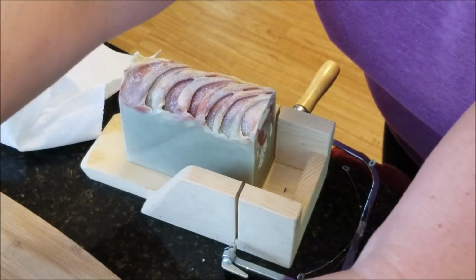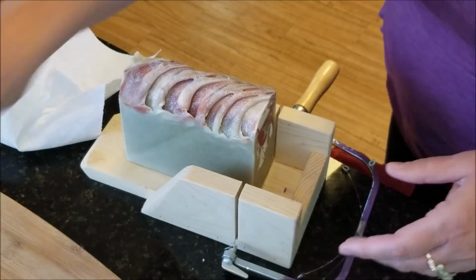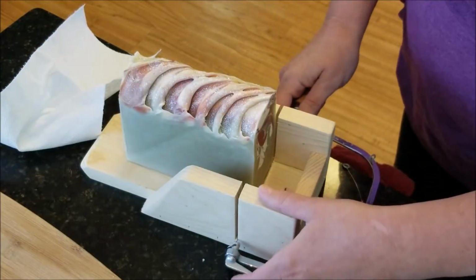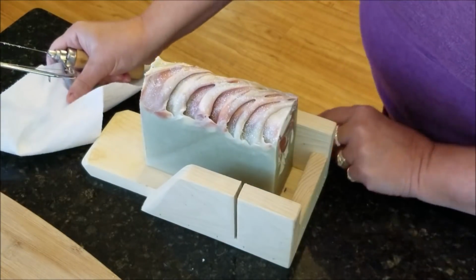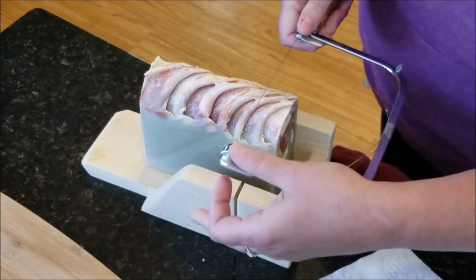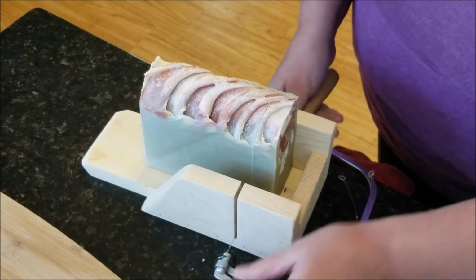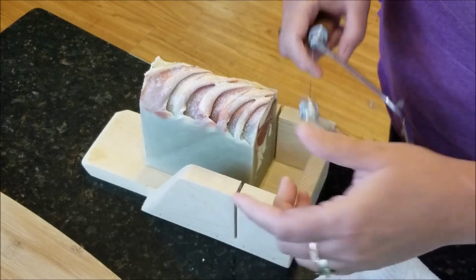I will line these up so we can get a good shot when we do our little flyby. Oh, look at that. It almost looks like a butterfly. I don't know the proper technique to do a butterfly swirl. It's something I'll have to really work on, but that swirl today did pretty good. I really like it.